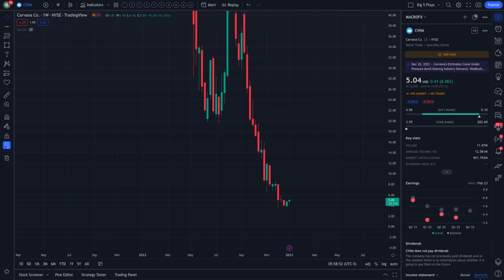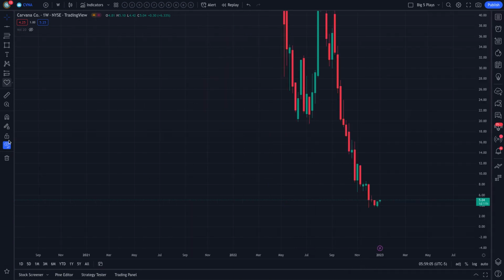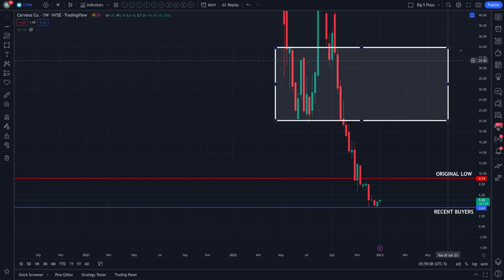So today is January the 5th, 2023, and the previous close of Carvana is $5.04, a slightly positive close, 8.8% for the day. CVNA is the instrument. Hopefully you guys are doing well. Let's pull up the chart. So let's start from scratch.